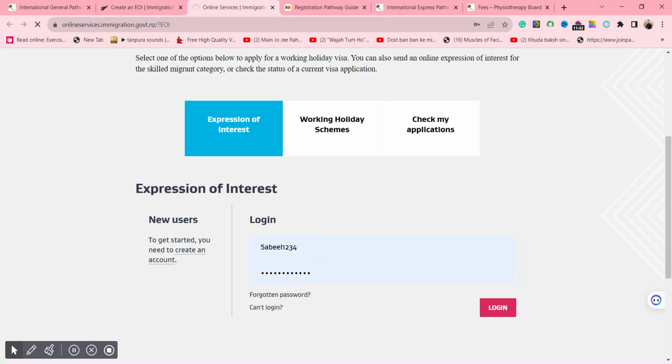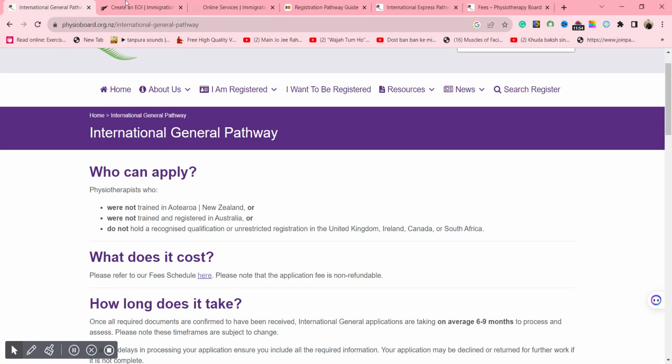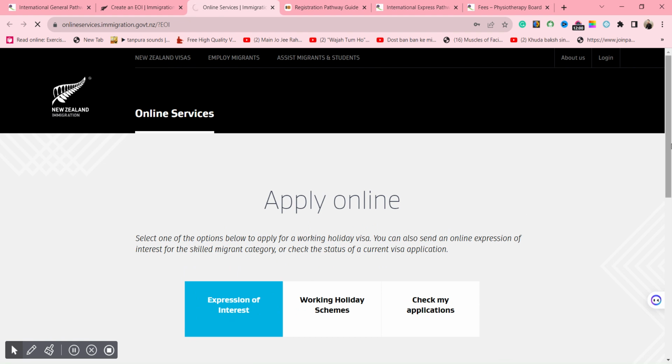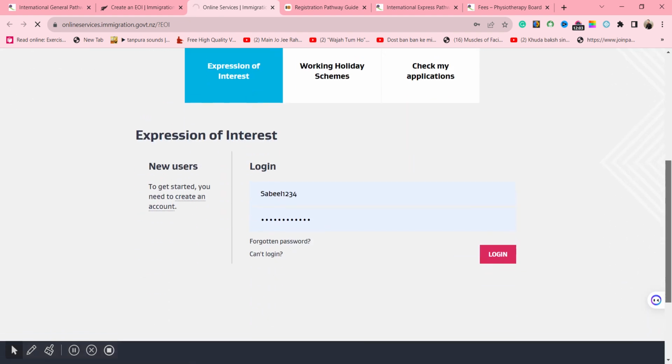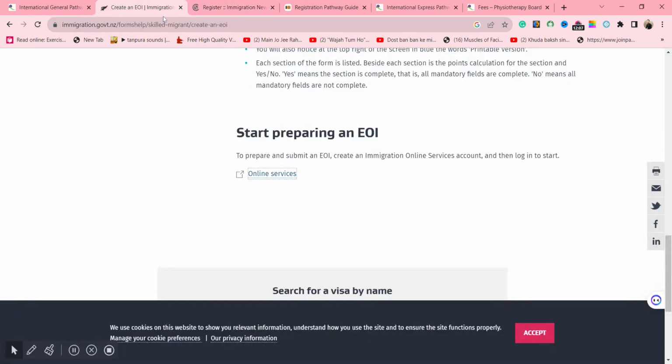So this is the whole process. After getting your expression of interest, you can go to the skilled visa categories of New Zealand and apply for a certain visa. This is the whole process of getting your New Zealand registration. After getting registration, you can start preparing your EOI, and after getting your response from the New Zealand board, you can easily apply for the immigration process for your skilled visa.